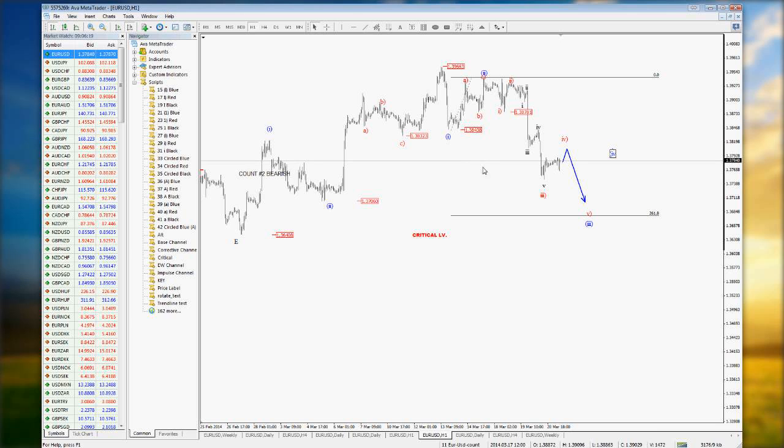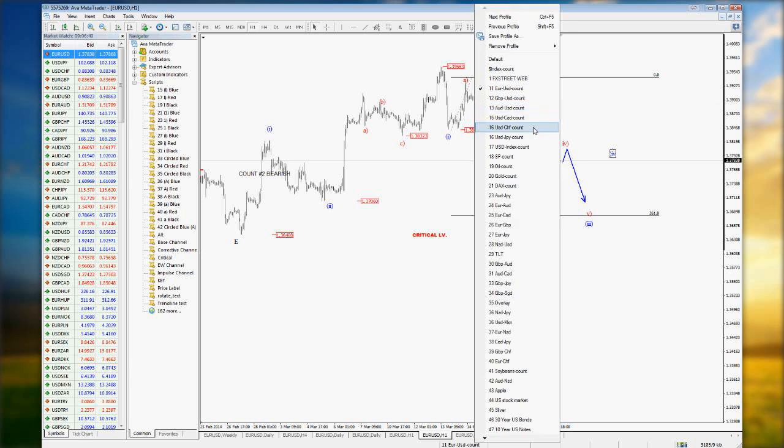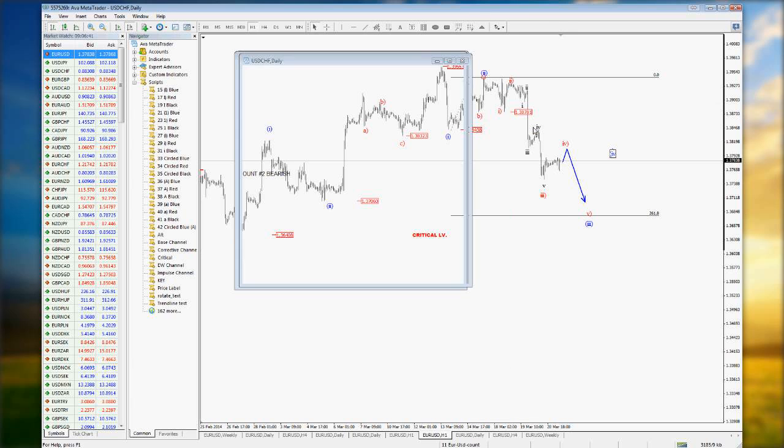So any questions so far? Okay, so I definitely have this Euro dollar on the other screen. Now dollar Swiss also has a very interesting wave structure. Okay, so I will switch to dollar Swiss now.